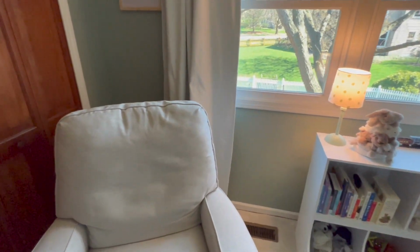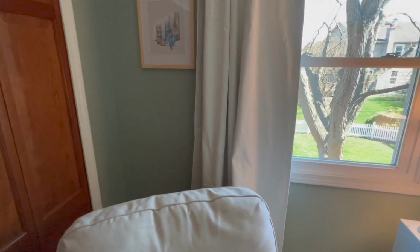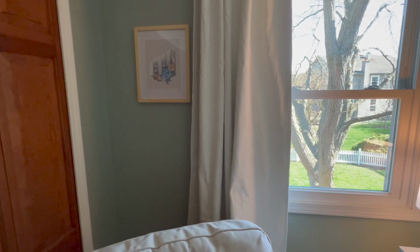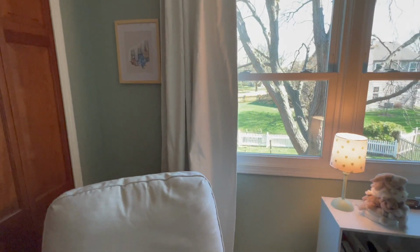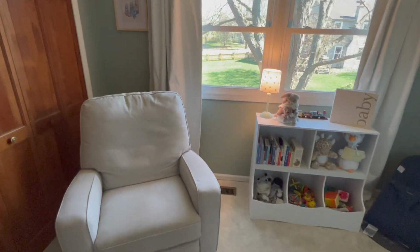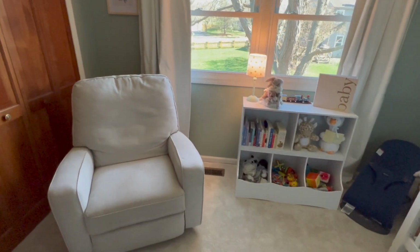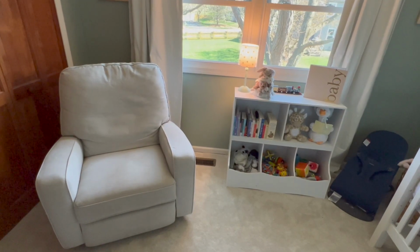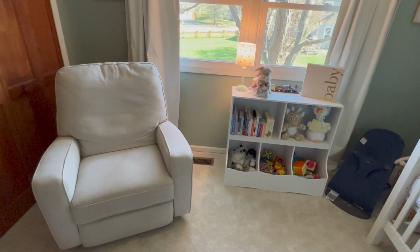If you guys have watched my previous videos, then you know that I had a C-section. That being said, I slept in this recliner for like the first week or so after giving birth. I will say that this recliner does not stay fully reclined when you're sleeping in it. It slowly moves up into a sitting position. I would be waking up in the middle of the night completely in a sitting position.